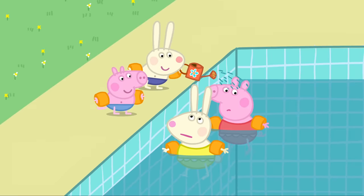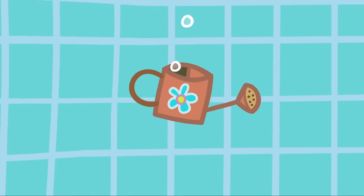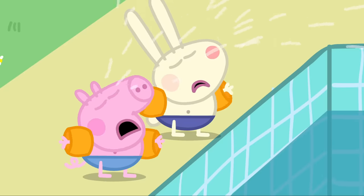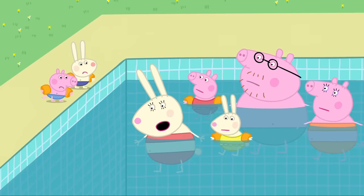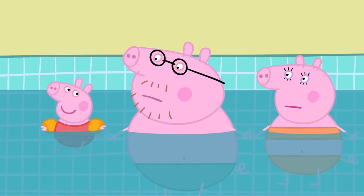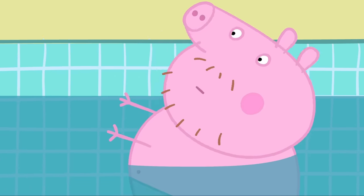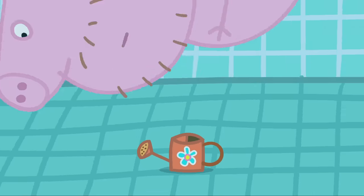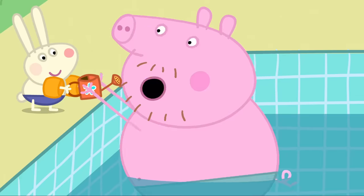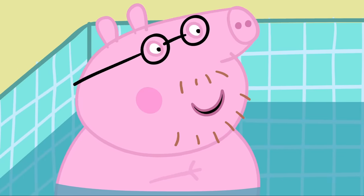Oh. Richard has a toy watering can. Stop it, Richard. Oh, dear. Richard has dropped his watering can into the pool. Sorry, Richard. I can't reach. It's too far down. Mummy! I can't swim underwater. Even I can't swim underwater. Please hold my glasses, Mummy Pig. Hooray! There you go! Well done, Daddy Pig. I am rather good at swimming underwater.